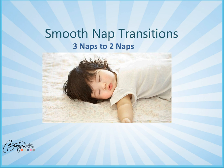Okay, another sign your baby's ready to drop it is he goes down well, he sleeps well, but he's really irritable when he wakes up. Okay, so it's better off if Mr. Cranky Pants never even took the nap because he's a mess when he wakes up. Another sign is that he takes the nap well, he's happy when he wakes up, but he fights bedtime. He takes a good long nap, but he won't go down well for bedtime.